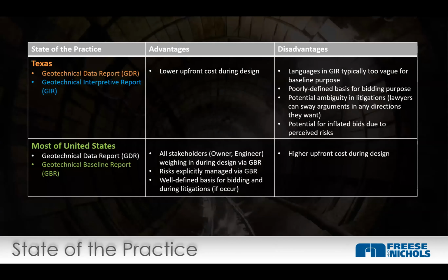So what are we doing in Texas? How have we been doing this? Not in all cases, but in many cases, we are still under the data report, interpretive report model. The advantage of that is it doesn't cost as much from a design services perspective. In my opinion, that's the only advantage. Disadvantages are the GIR is generally too vague for use as a baseline.